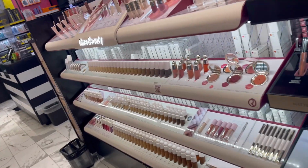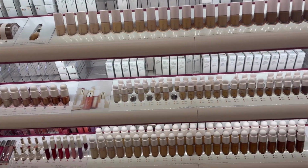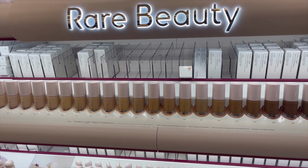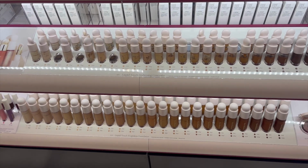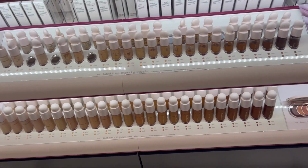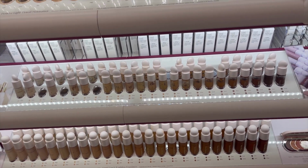Okay, now we're at Rare Beauty. Within the year, I've become a Rare Beauty stan. I did not think I was going to like Rare Beauty as much as I do, but it's become one of my favorite brands. I really love their foundation. It's another foundation that I wear for important things. It's more of a medium coverage foundation, but it has a filtering effect, and it's almost weightless. I have it in shade 420N, and their color range is just crazy, kind of like the Fenty foundation.